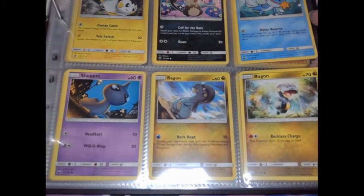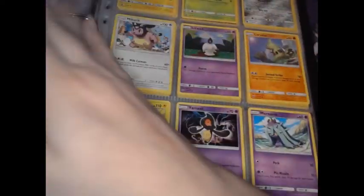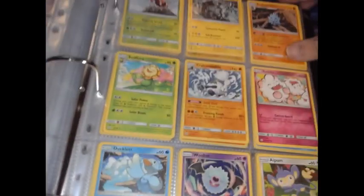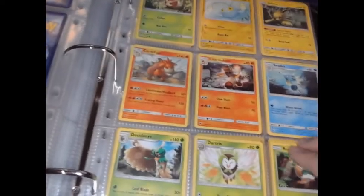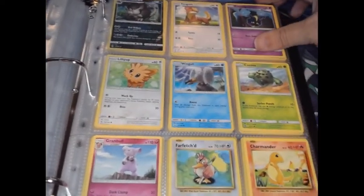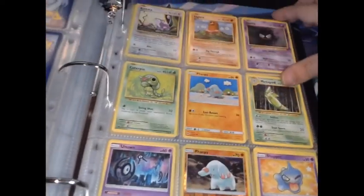Got two different Bagon artworks from the same set. I think it's Cosmic Eclipse. I don't remember what set that came from, so I think it was Cosmic Eclipse. I don't know why this one is all reversed. It should have been Rowlet, Darkrai, and Decidueye, but in this binder I really don't have anything in order. I was just placing it in. That's more XY Evolutions.